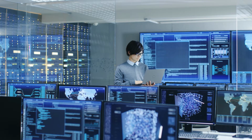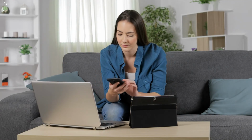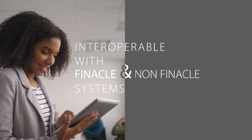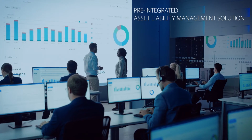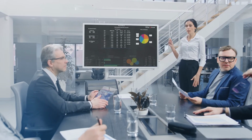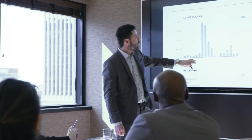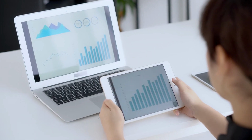The unified yet modular platform helps you streamline treasury operations to significantly drive down costs. The solution is core agnostic and highly interoperable with Finacle as well as non-Finacle systems. Finacle Treasury also offers an optional yet pre-integrated asset liability management solution that empowers you to optimize your balance sheet, manage liquidity and interest rate risk exposures, and improve profitability.